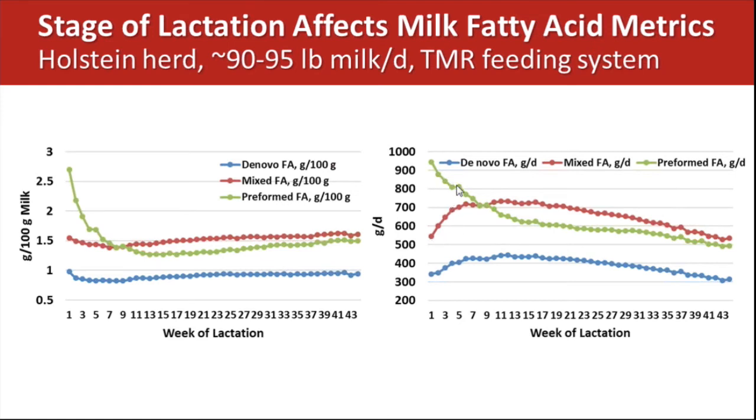So a lot of that decrease, that's going to be 18 carbon, but we've got the C16 is coming up, and that's the mixed. So my take on this is the de novo portion of the palmitic acid is really pushing up now. Maybe you can do some feeding and bypass feeding to boost it even higher. But the two of these, the de novo and the mixed, are what are going to drive and sustain your output of fat through the lactation once we're in positive energy balance.